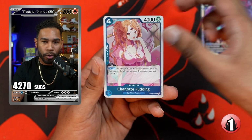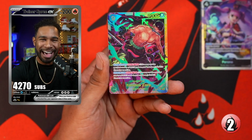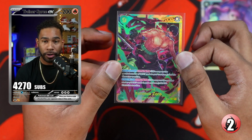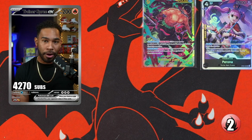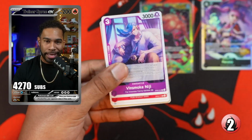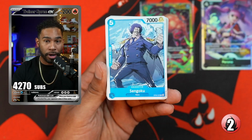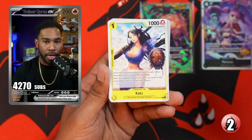I love Roronoa Zoro. Oh, I was just saying how much I like it, buddy. All right. Hey, this is like a $30 Roronoa Zoro. I can't say that. It's a $30 SEC right now. Zoro. Not a bad start. But remember, the goal in One Piece is to pull the One Piece. And what's the One Piece? The manga. Or as we like to call it here, the mango.